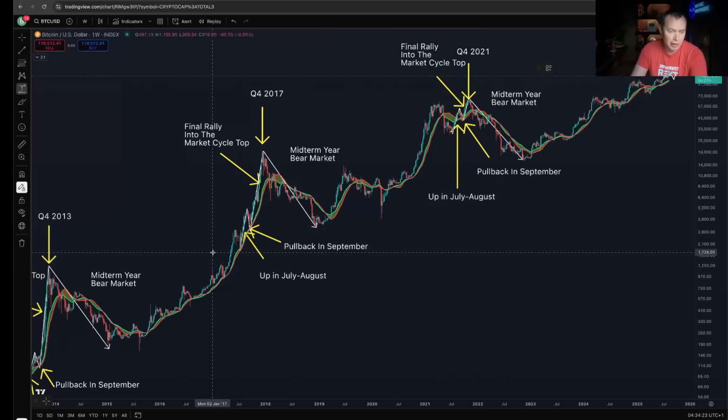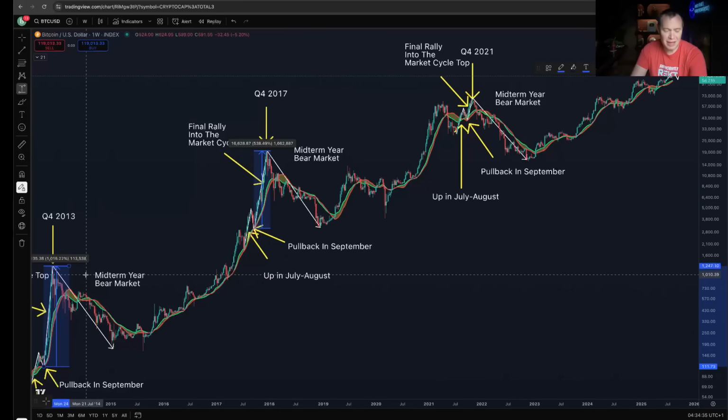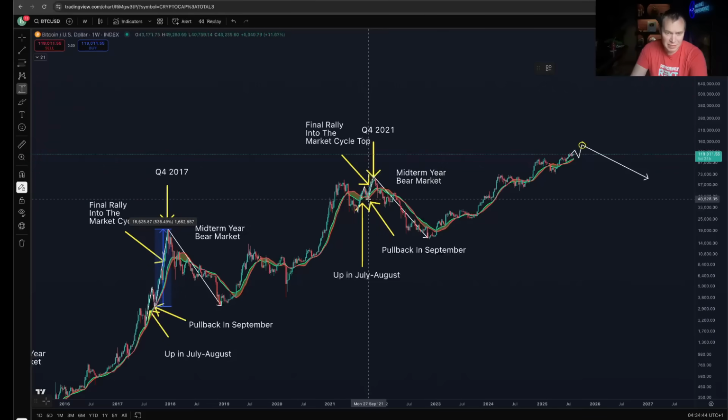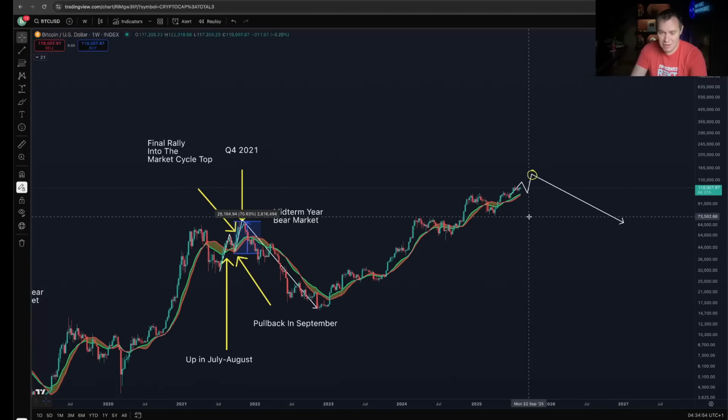And if you take a price range from every September pullback, you'll notice, let me go to the first cycle first, right? After the first cycle from the 20-week SMA in September, Bitcoin then rallied about 1,000% to put in the market cycle top. In the cycle after that, it rallied about 500% after the September pullback. In the cycle after that, from the September pullback, it rallied about 70%.